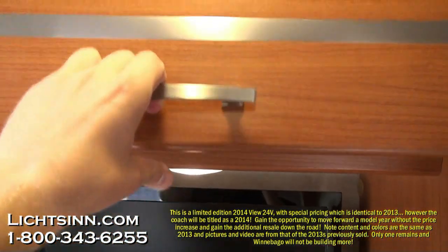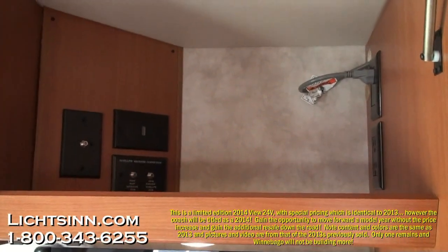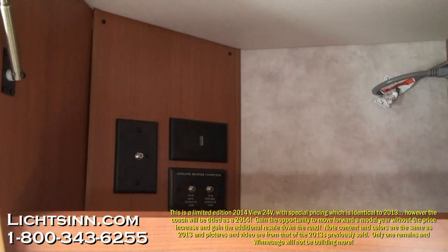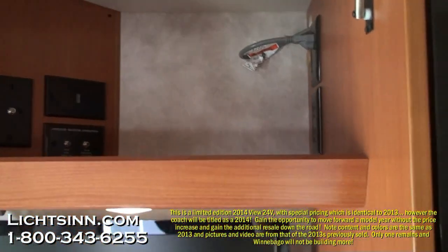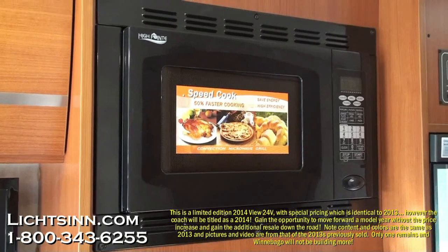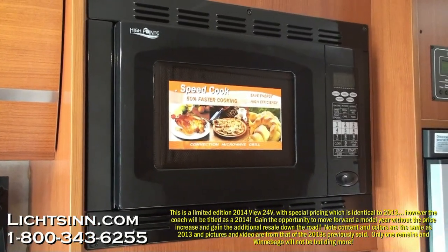Up top again, beautiful sunset cherry cabinetry handcrafted here in Forest City by Winnebago Industries. The pre-wire for the satellite system is included within this compartment. Also included is an inverter, which is a 1,000-watt inverter of the DC to AC technology. It's run into this entertainment area, but it is now also wired to the bedroom for convenient use with bedroom appliances such as cell phone chargers, alarm clocks, or a CPAP or BPAP machine.